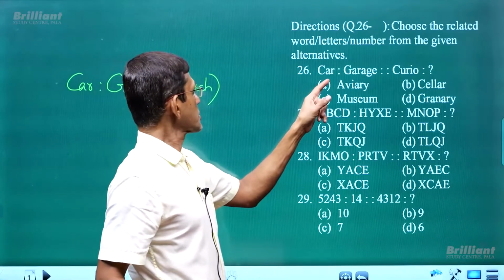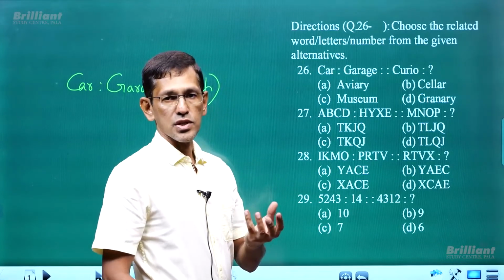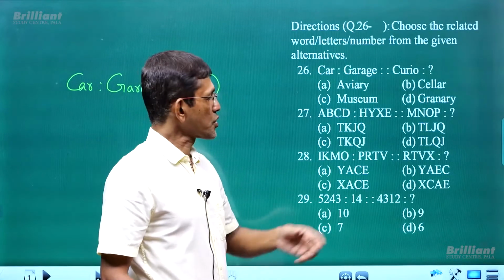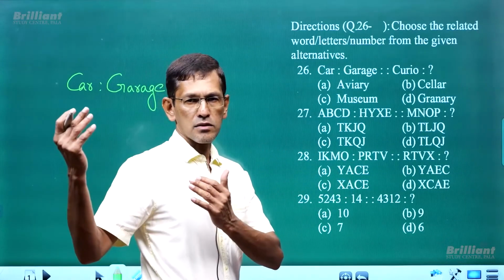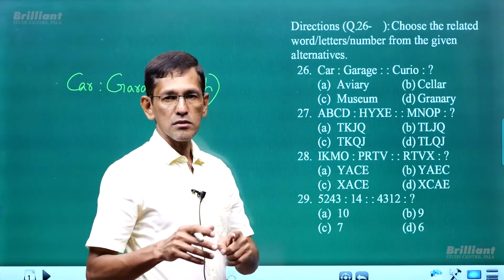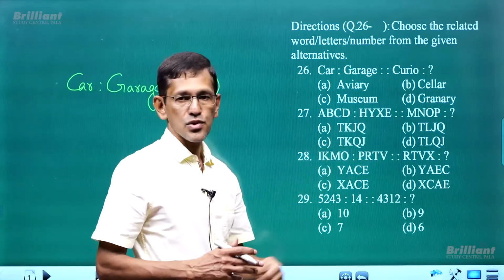And how about this? Curio. Curio is a rare or interesting object. So where are curios kept? At home, probably we have a showcase, right? A place to keep all those curio items. But we don't have a showcase in the answer choices.